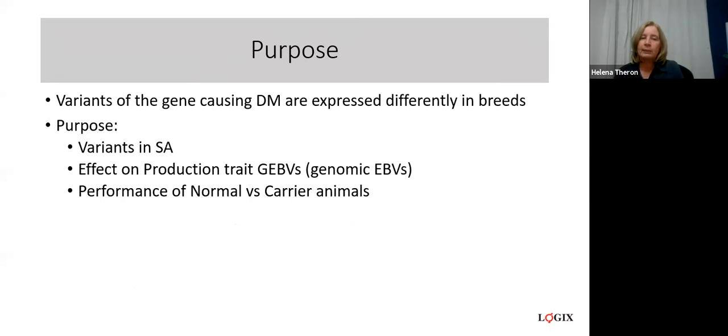It is also known that there are different variants of the genes that cause double muscling, and they are expressed differently in breeds. So that is a problem. The purpose of this study was to see which variants we have in South Africa, or at least in the breeds that record with SA Studbook, and what the effect is on the production trait GEBVs. The GEBVs are the genomic breeding values, and we use them because they are already corrected for things like the environment. You can just see what the genotype is doing in the different environments and the different breeds. We also looked at the performance of normal versus carrier animals to see what the effect is.